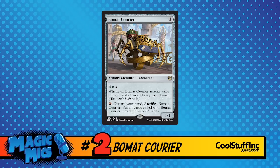This card is stupid. It's 1 generic mana for a 1/1 rare artifact construct. It has haste. And whenever it attacks, you exile the top card of your library face down. You do not look at it. For 1 red, you discard your hand, and sacrifice it. Put all cards exiled with Bomat Courier into their owner's hands.